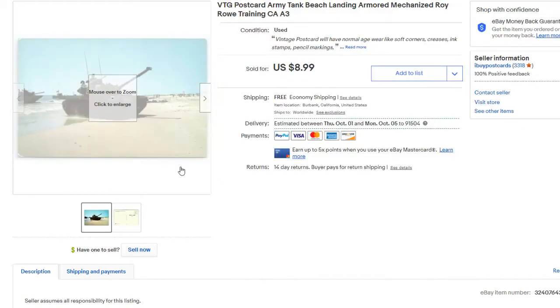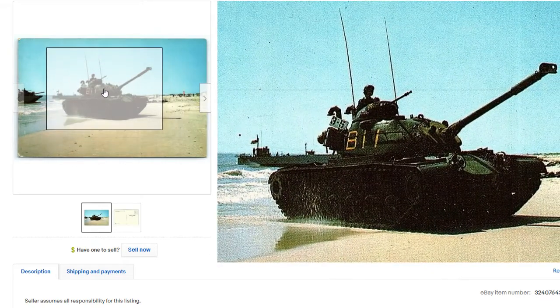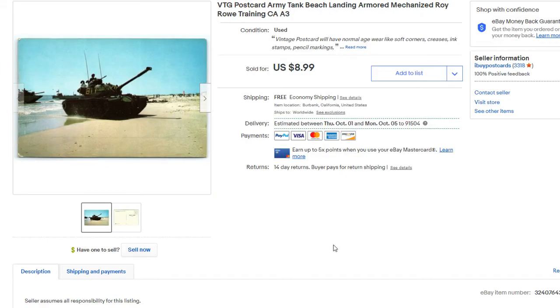I would say tanks for the most part aren't a crazy subject that people are just snapping up, but it's a subject to definitely take another look, especially if you can find real photo postcards of tanks. Those seem to do very well, like World War II. I guess there's some World War I real photo postcard tanks. I haven't seen them, but I'm pretty sure they're out there, and if I did research on those, I'd find those. But this sold for $8.99.